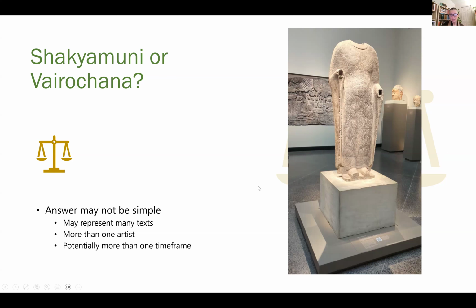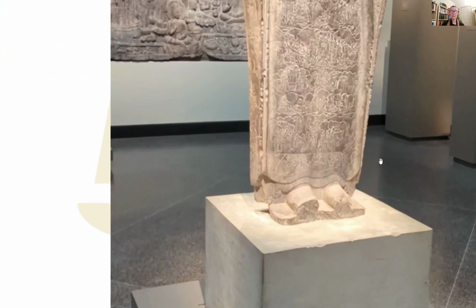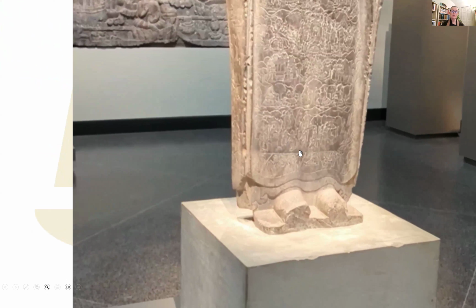And I did a whole article on this piece. I actually did a paper on this piece as part of my master's degree in Buddhist art history. And I put a link to that here in the presentation, and it's also available on the blog of the website. But for example, you can see that there's this very clear indentation here at the bottom of the robe.